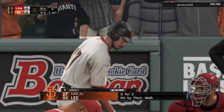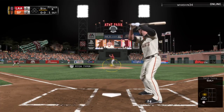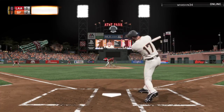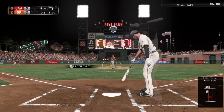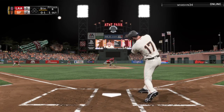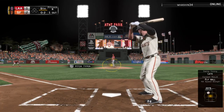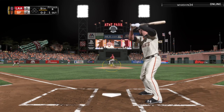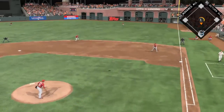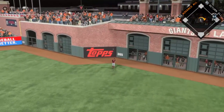1 away. Lee will stand in, needing to do something here to get on base as they're down to their final 2 outs. Way behind that pitch. It's 0-1. Credit where credit's due. This guy's done a good job out of the bullpen. No question. He's been able to hold that lead, and these guys really haven't threatened him at all. Skied into straightaway right. Harper on the run. 2 gone.